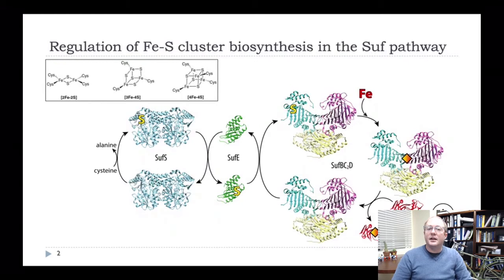We don't understand at all how SUF-BCD knows when it's supposed to interact with SUF-E and when it's supposed to interact with SUF-A. Our hypothesis at the moment is that perhaps there's a subtle change in conformation between the SUF-BCD protein without the iron-sulfur cluster and the SUF-BCD protein with the iron-sulfur cluster.